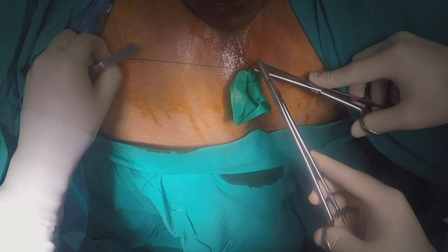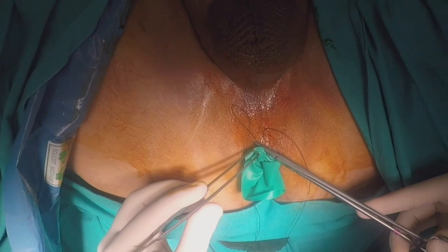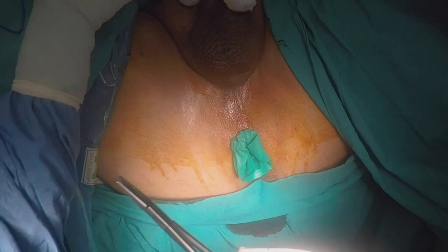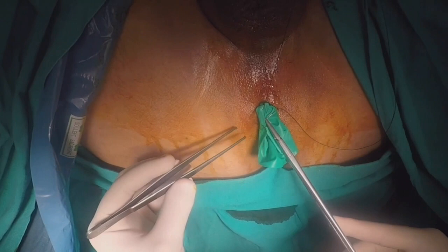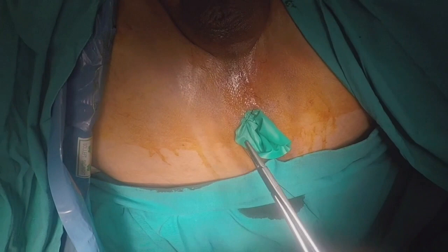So the patient position is not axillary lithotomy. The lithotomy position, but when we compare the transperitoneal prostatectomy, the position is not 30 degree Trendelenburg, only lithotomy position.